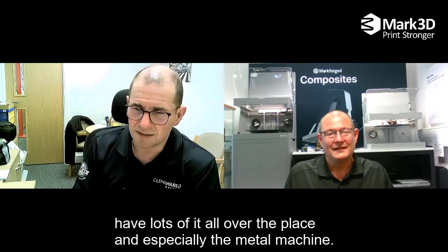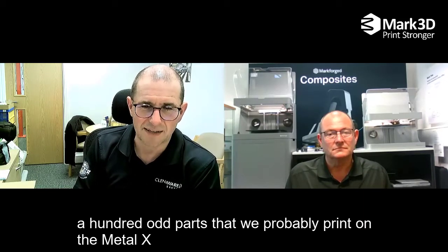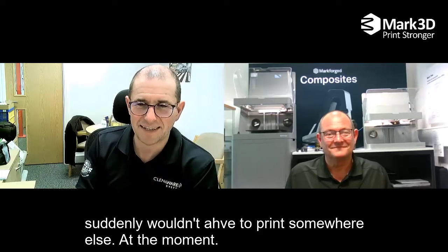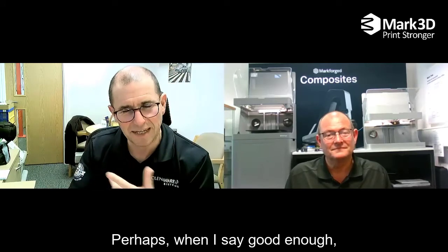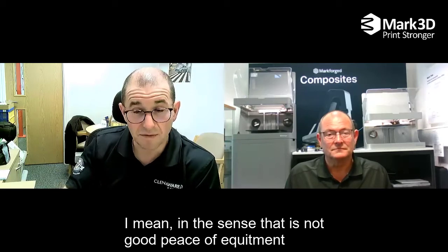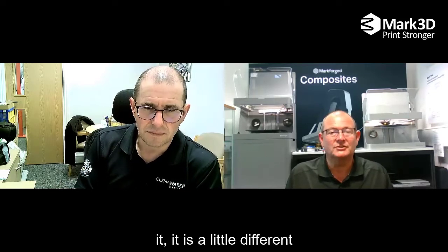We can think of literally 100-odd parts that we probably would print out of Metal X, that I suddenly wouldn't have to have done somewhere else. But at the moment, I don't think Markforged have come up with something that is, when I say good enough, I don't mean it in the sense that it's not a good piece of equipment. What I mean is that for the run-of-the-mill business, it has something that you can. Yes, it is a little different to the composites and plastic printing process.